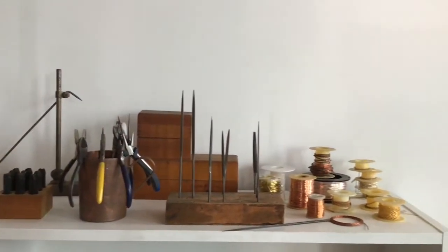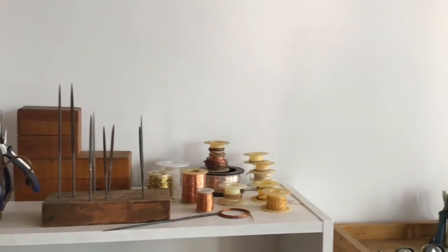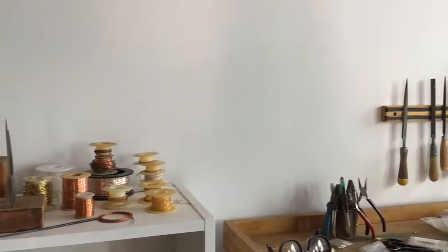In 2020, Beehive purchased a historic garage in the seaside town of Warren, Rhode Island, as our new design studio, metal casting workshop, and retail store.